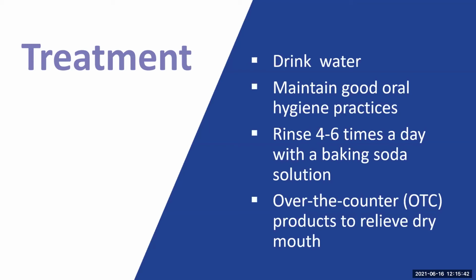They must ensure excellent oral hygiene by brushing and flossing every day. You might also want to consider providing them with a prescription strength fluoride toothpaste or fluoride rinse, which could prove to be helpful for them. They could rinse 4 to 6 times a day with a baking soda solution to reduce bacterial acids that cause cavities. They can make this solution at home by using 2 teaspoons of baking soda mixed with 8 ounces of water.